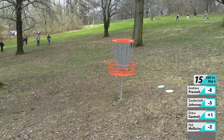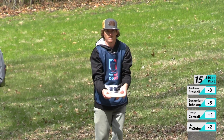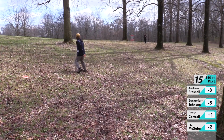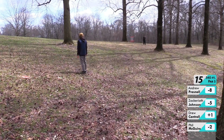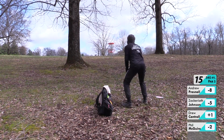And Drew with a great upshot again. Is Zach wearing his caddy? Yes. I remember seeing him with this on after the round. I don't know why he did it, but he did. That's pretty funny. A little high right on that bid, but should make the comebacker.